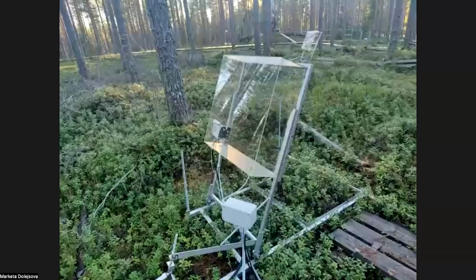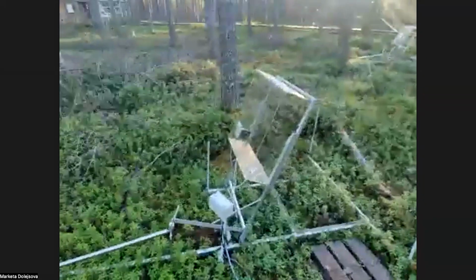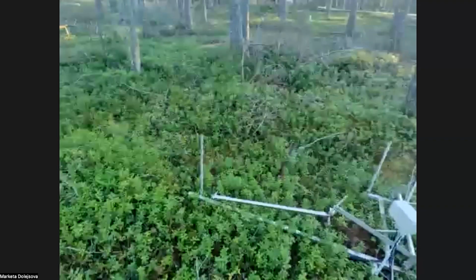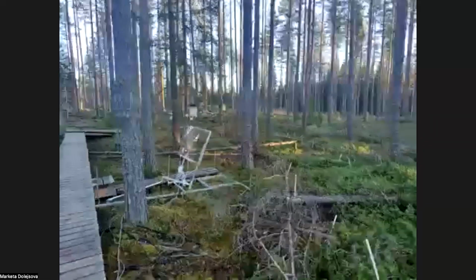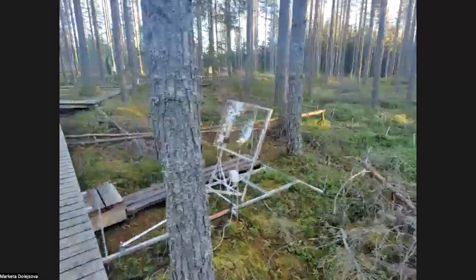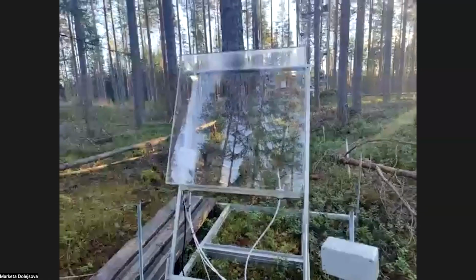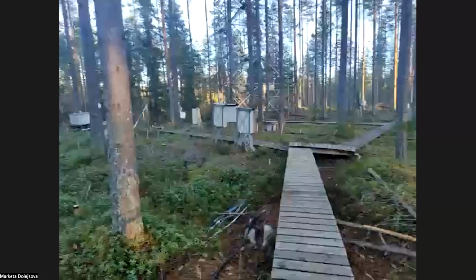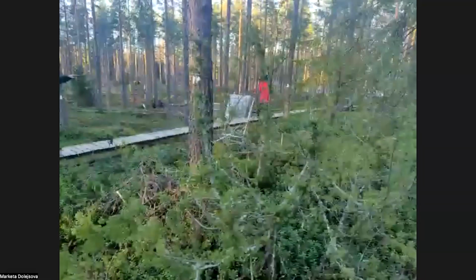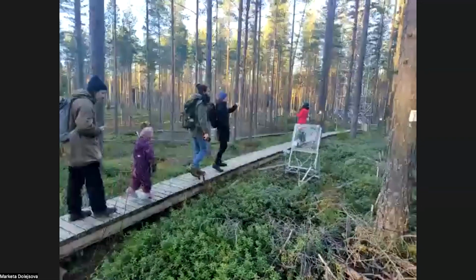We are not lucky, so none of the chambers is closing now. Do we go up to one of the towers? I'm just showing you some of the other chambers. And there are also lots of plastic buckets around for measuring water and snowfall.